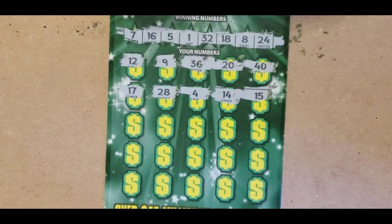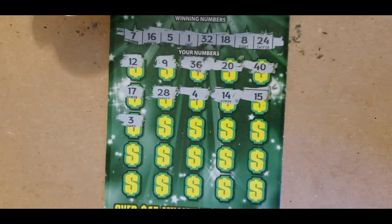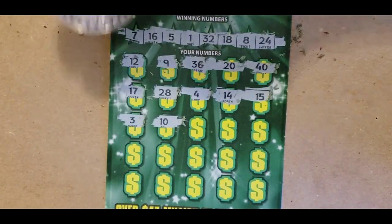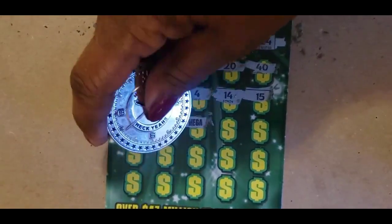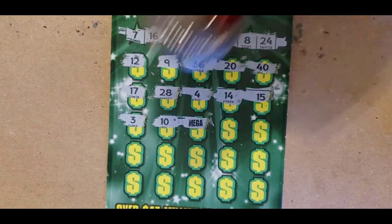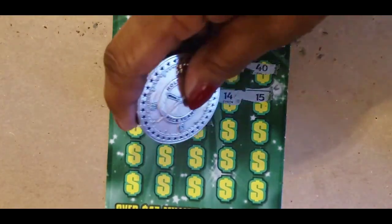14, 15, we have 16, 3, 10, and Mega. Mega is 5 times the prize. Mega.